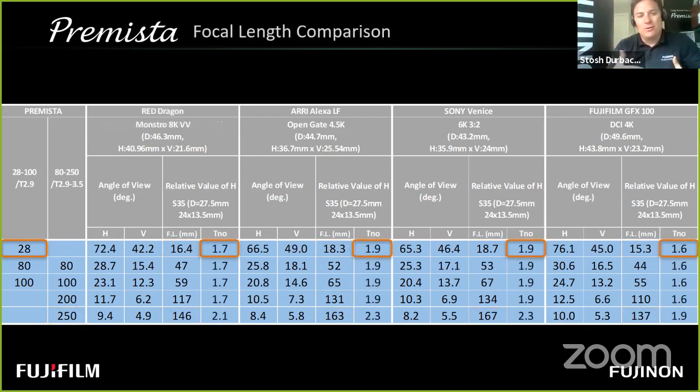The next most popular question is, what would be the relative depth of field? So when we look at the 28 to 100 at T2.9, what is that relative depth of field in Super 35? You'd need to shoot with a lens that's T1.7 to capture that same depth of field as the 2.9 of the Premista. And then again, flowing through the rest of the chart. So again, just a reminder that some math is required to give the DPs the specific numbers should they need them.